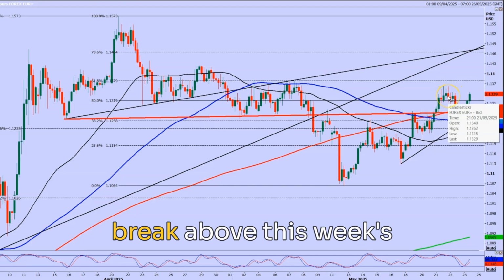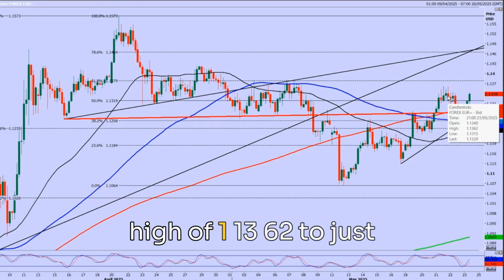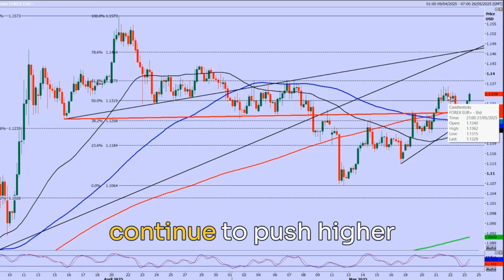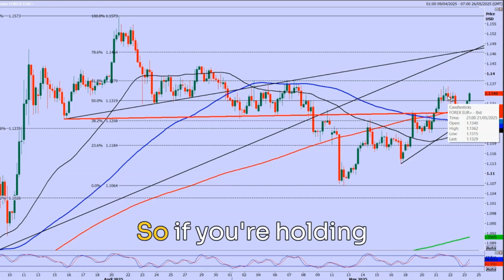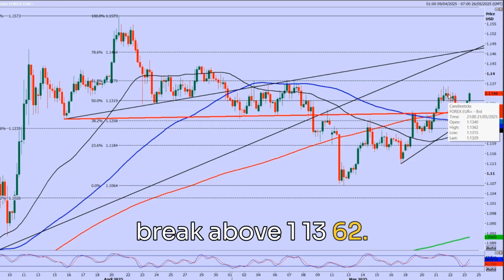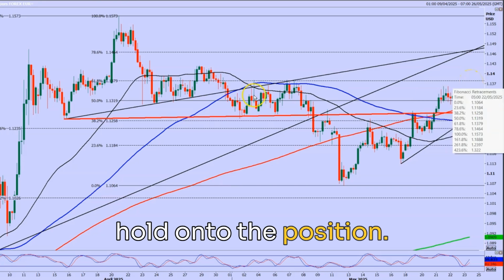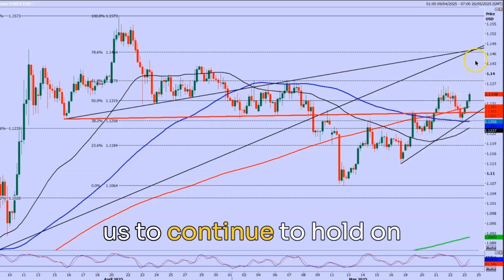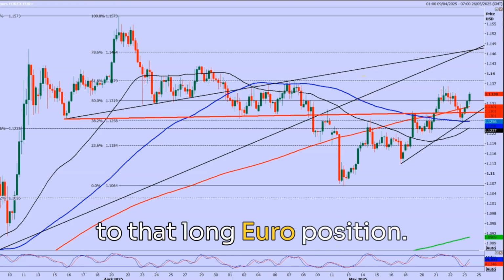The euro is bouncing back against the US dollar. And I'm now looking for a break above this week's high of 113.62 to just give me that signal that I'm on the right trade, and the euro is going to continue to push higher against the US dollar. So if you're holding this position with me, watch for that break above 113.62. It's a signal for us to hold on to the position. A break through 113.80 will be another signal for us to continue to hold on to that long euro position.